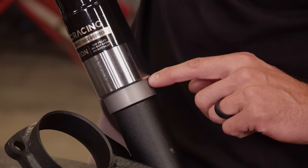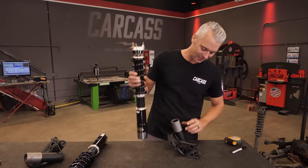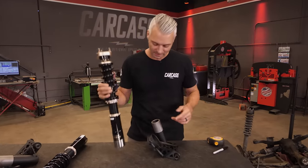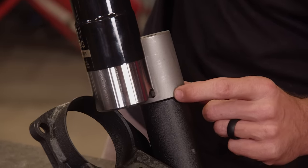Then we need to take a measurement between the bottom of the coilover and what is exposed here of the metal. What we're gonna do then is transfer that distance to the top of this upright, and we're gonna end up cutting that off, because the main goal here is to get the bottom of our coilover to sit right at the edge of this exposed metal.